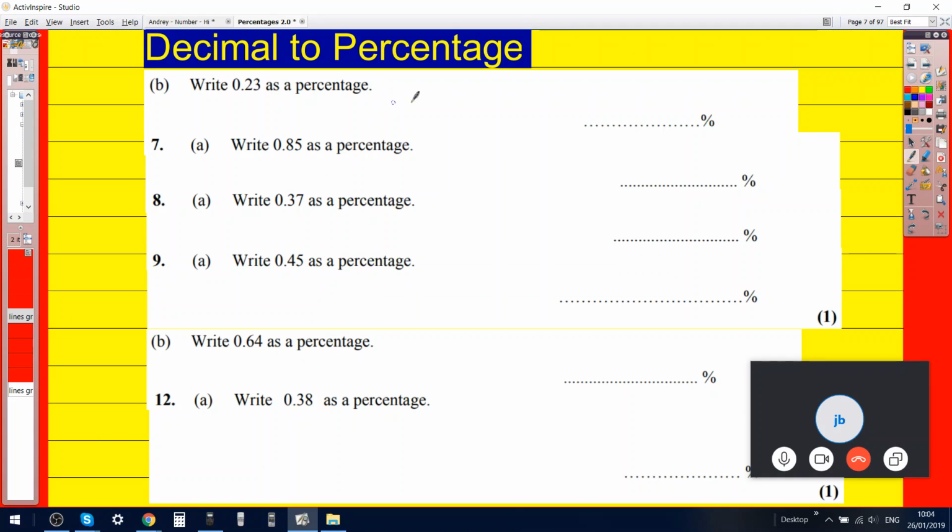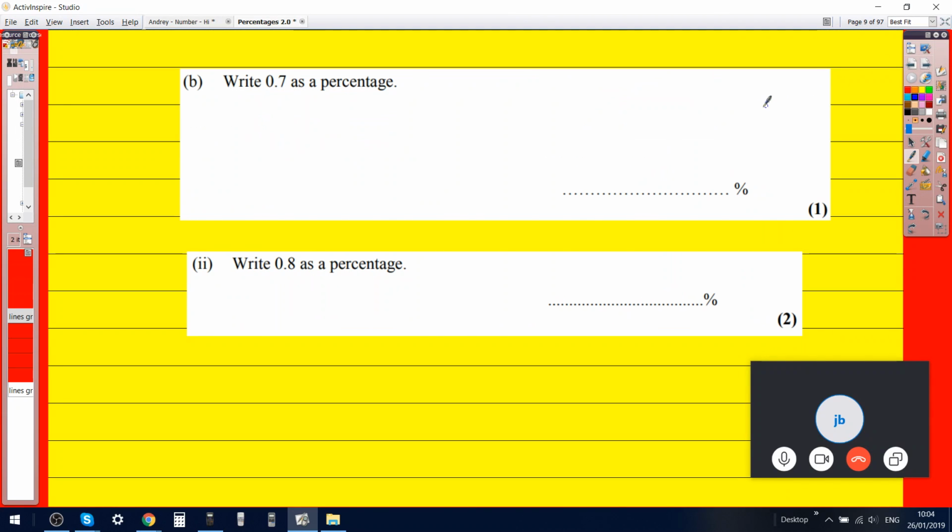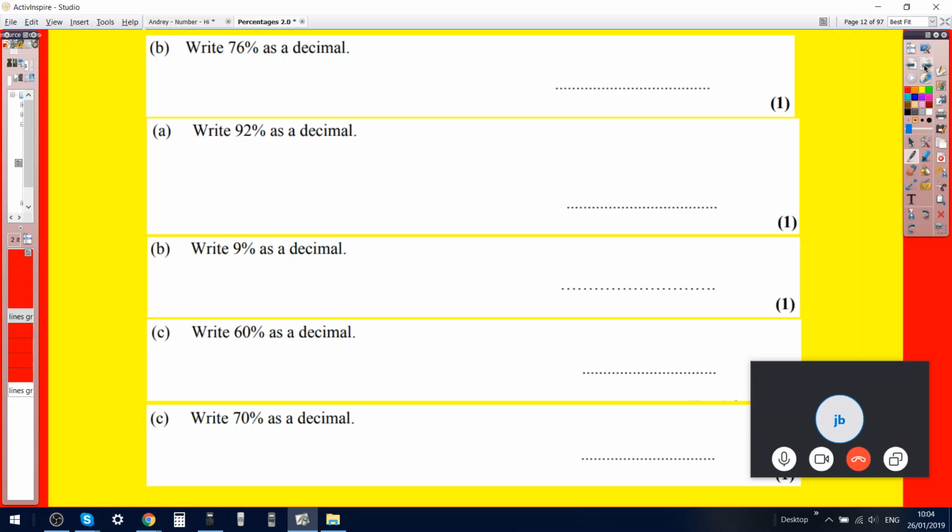Okay. So what is this as a percentage? Is that 23%? That's fine. This is a percentage? 70? Yes. This is a decimal? Is it 0.76? Yeah.